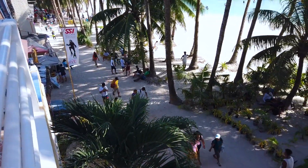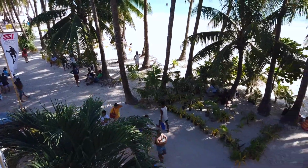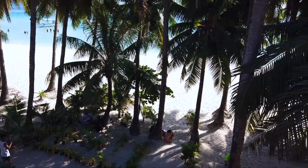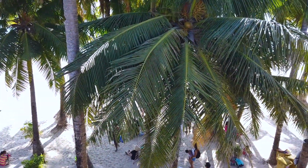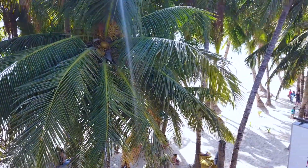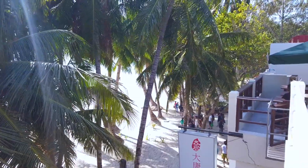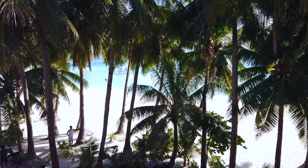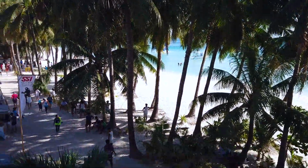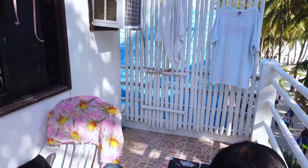Okay, and Casa Fiesta is just a few meters away from the mall. It's very near to various restaurants and bars here in Station 1, Boracay. Okay, so that's the view you get from this room. It's nice to do people watching here. Okay, so there you go. So let's go back inside.